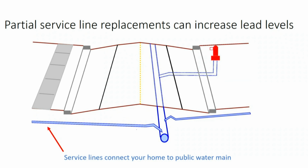The reason we're doing that is because the DNR highly recommends that if you're going to replace a service line, you do the whole thing from the main all the way into the house to the meter. They say partial replacements, even though a small part of that is lead, could lead to increased lead levels. In response, the DNR has created a lead service line fund, which the city sought and received money from. We used it on Lake Street. We have some left over for Granite Street now. We're just waiting for the bids to come in and see where the chips lie.